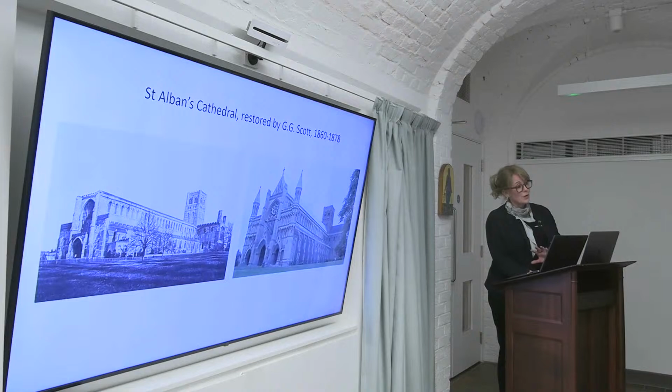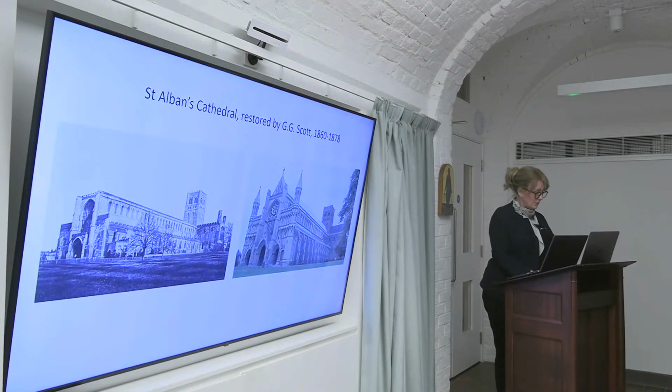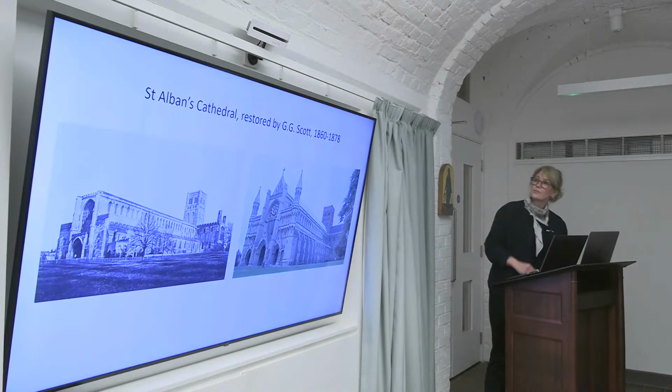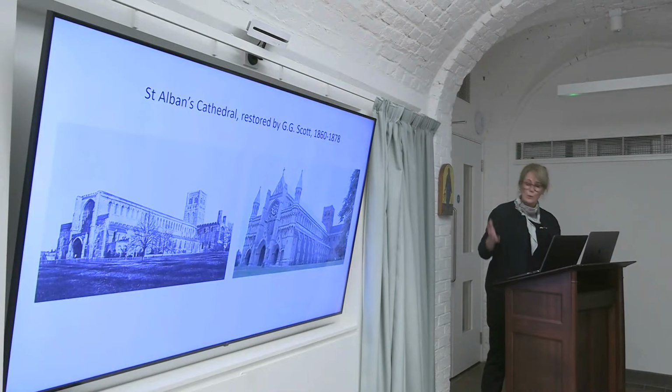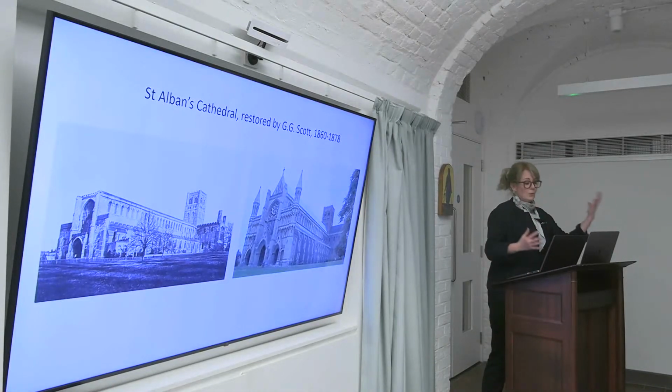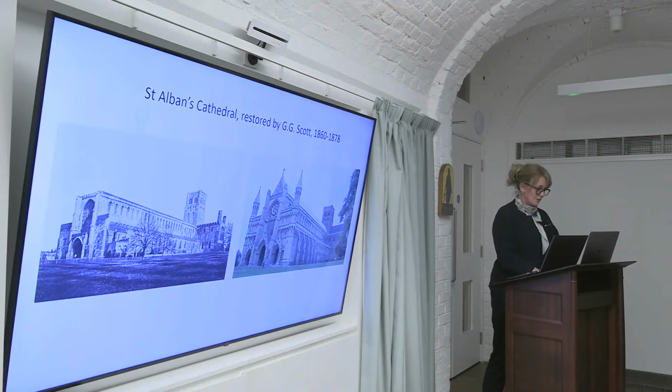As I'm sure most of you know, around 80% of churches were remodeled during the 19th century, which prompted a very serious review of conservation practice. And here we have a perfect example of George Gilbert Scott's controversial St Albans Cathedral, which he changed quite radically. I'll come back to Scott in a moment, but this gives you an idea of the kind of thing that was happening, the positive or negative things that were happening with churches during the 19th century.